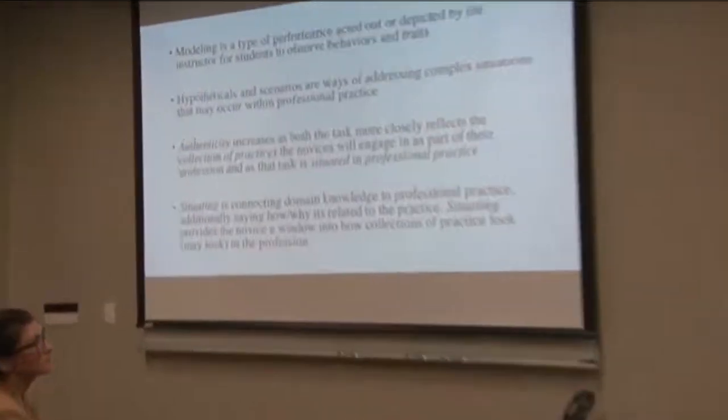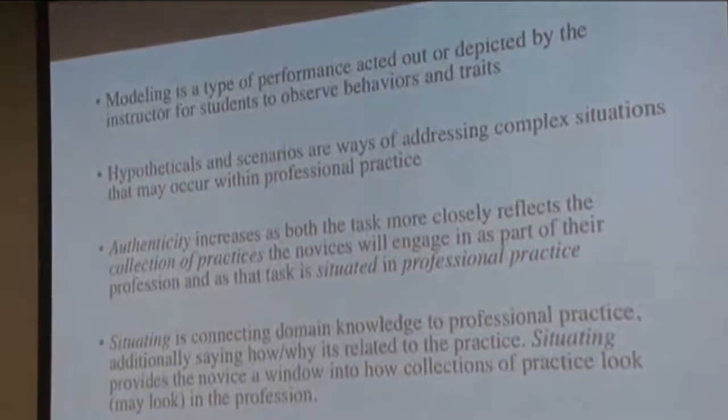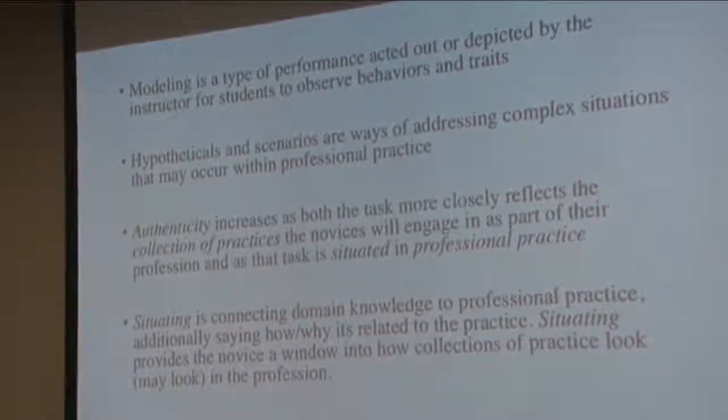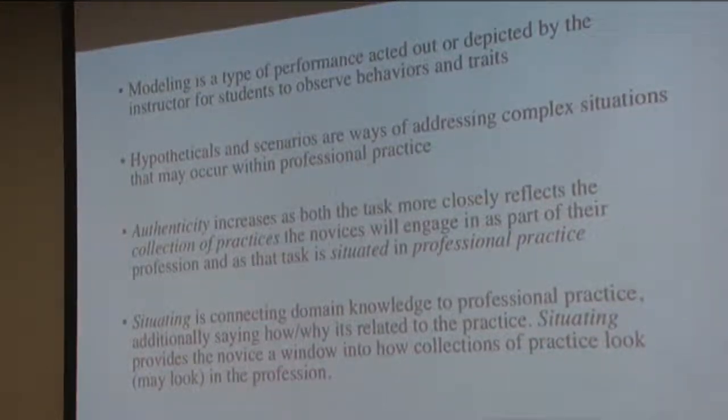The episodes that we focused on, and the examples we're going to show you, look at modeling. We're looking at modeling as a type of performance acted out or depicted by the instructor for students to observe behaviors or traits. They do this by creating hypotheticals or scenarios, and in one case a hypothetical scenario, addressing complex situations that may occur within professional practice.